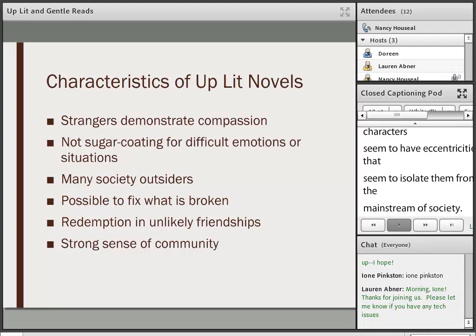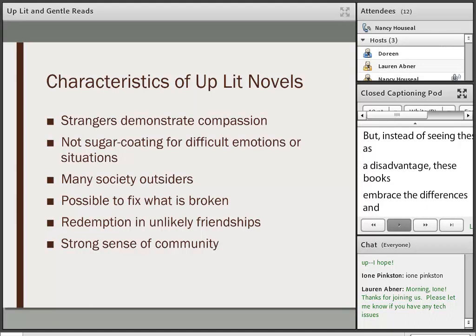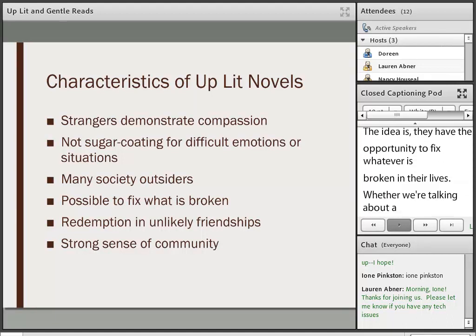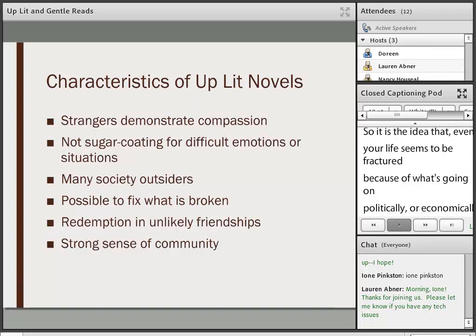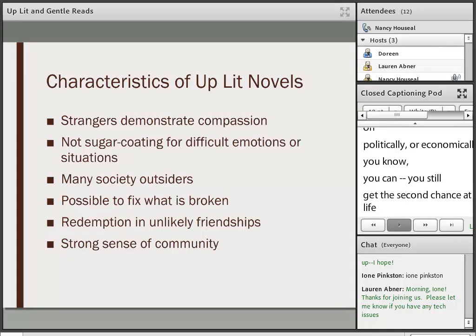But instead of seeing these as a disadvantage, these books embrace these differences, these idiosyncrasies, and those that are marginalized or overlooked by society. The idea is that they have the opportunity to fix whatever is broken in their lives, whether we're talking about a single individual or a whole community. So it's the idea that even if your life seems to be fractured because of what's going on politically or economically, you still get this second chance at life. And that idea of redemption or of getting justice resonates with readers.